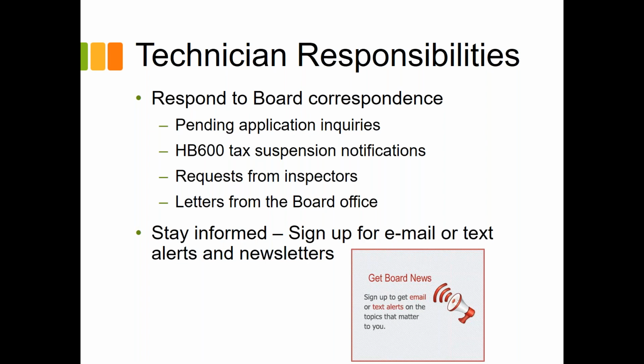Other responsibilities is to respond to board correspondence. Types of correspondence would be if you have a pending application, a lot of times the board will be sending letters about your application asking for more information or other things. You need to make sure you respond to those. There's House Bill 600 suspension notification letters. I will talk more later on in the program about what House Bill 600 tax suspensions are, but they do require an action on your part, and you should respond to those. You could get requests from inspectors, that's during an inspection or during an investigation. Inspectors do request stuff from technicians. And then the board could just be sending out any general letters to a technician that they need to respond to.